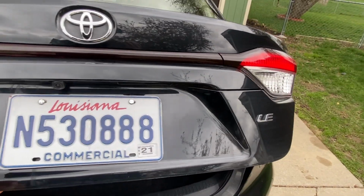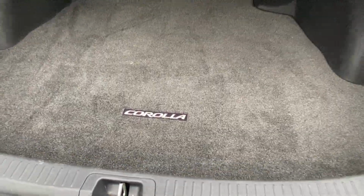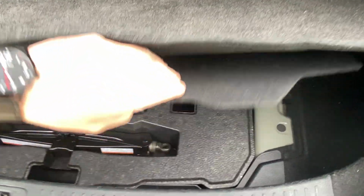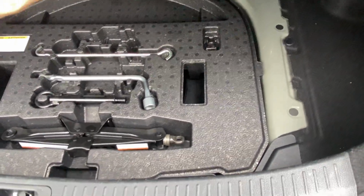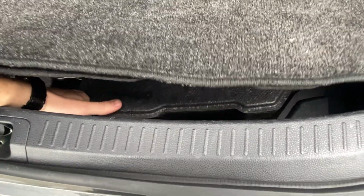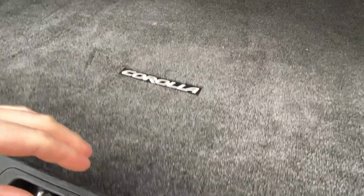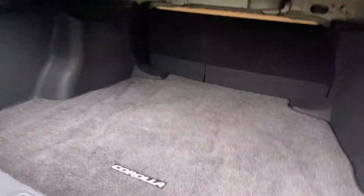So check out the trunk. See, it's from Louisiana. Give your Corolla carpeted mat. I'd like to say that's probably an accessory. Looks like we have a jack. So there's a tire under here. The donut looks to be new. And yeah, it's well lined. You have a trunk liner up top there. So it's put together well.